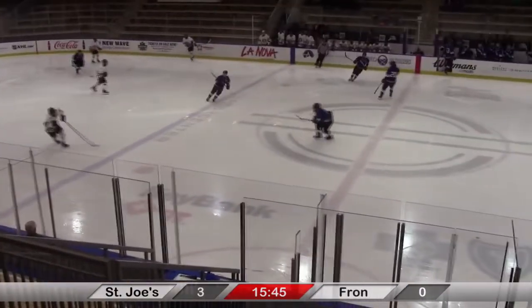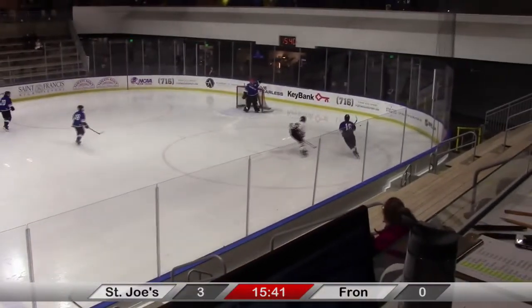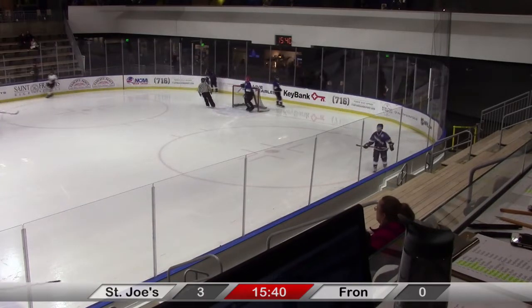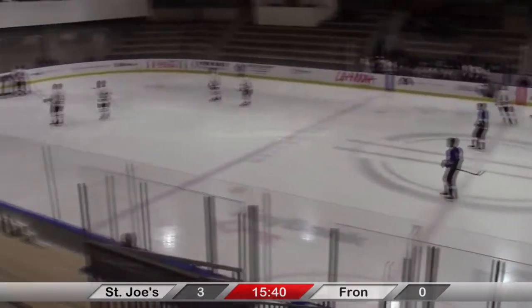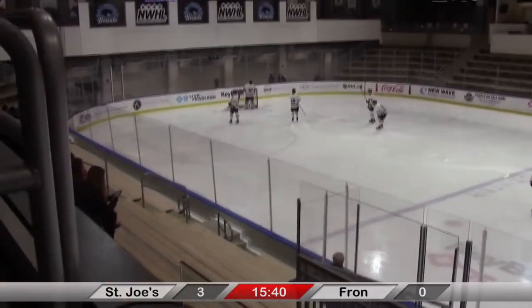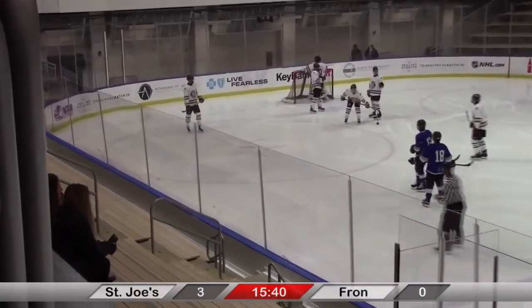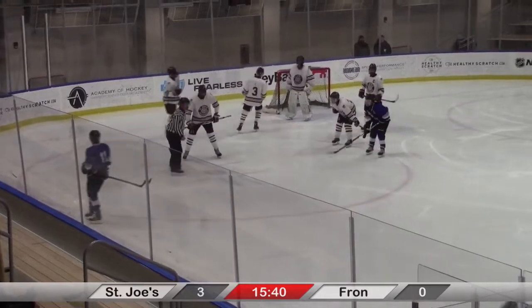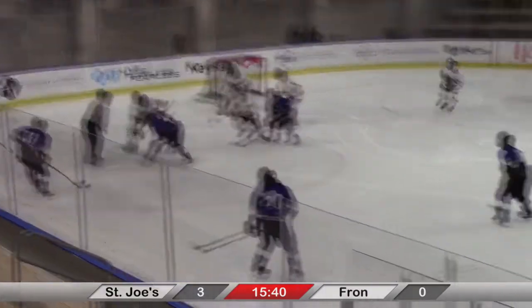St. Joe's just needs to hold this lead, possibly add on to it as they dump it down, and it's going to go far enough for an icing. Face-off going to be just to the right of Joe Franzak, who's only had to face 6 shots during the entire game. Frontier needs to add on to their game offensively if they want any chance of coming back.